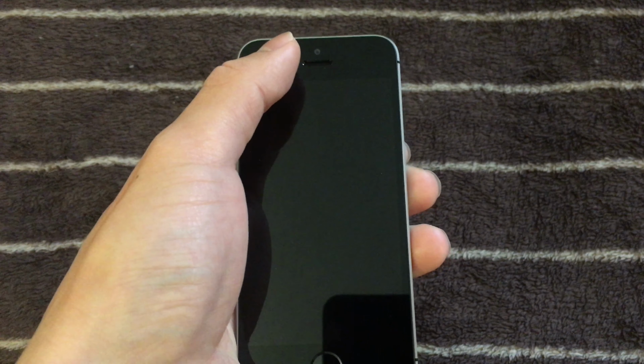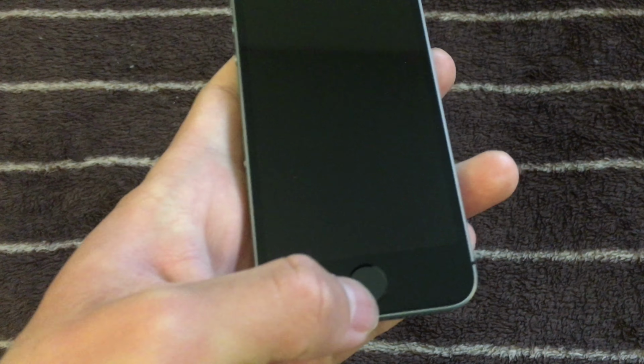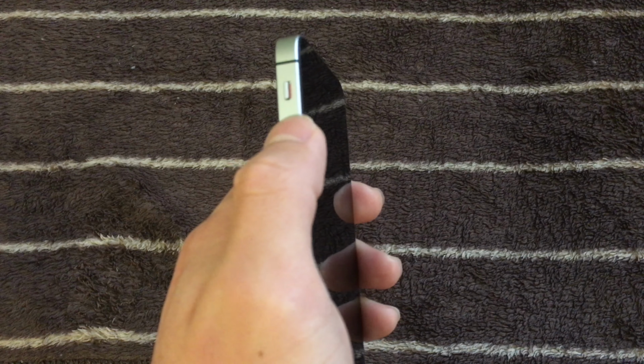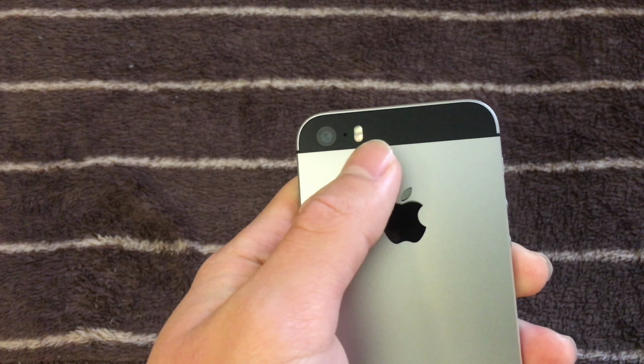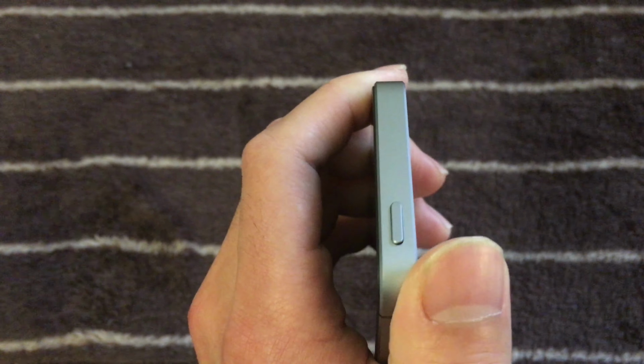On the front, you have a 1.2 megapixel front-facing camera, ear speaker, home button slash Touch ID. On the left side, you have your mute switch, volume up and volume down. And on the back, you have your 12 megapixel camera and your True Tone flash. On the right side, you have a SIM card slot, and you still got that power button on the top.